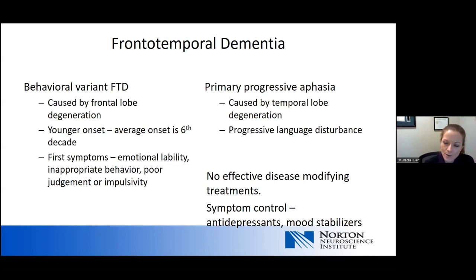Unfortunately for frontotemporal dementias, at this point, we don't have medications that are thought to be disease modifying. We will sometimes use a cholinesterase inhibitor like donepezil to see if it provides a benefit of slowing progression, but it doesn't often appear that it does. The main treatment for this is really symptom control. Most of these patients will require antidepressants or mood stabilizers.